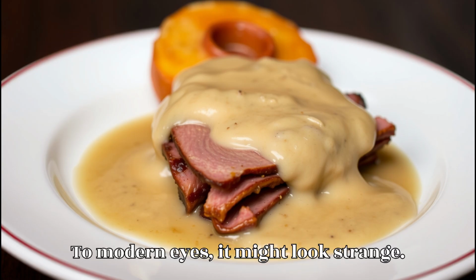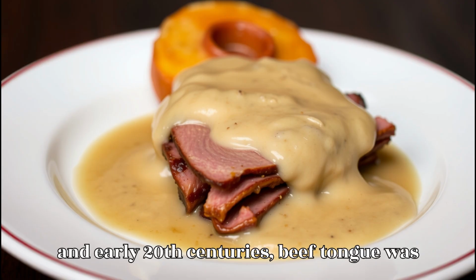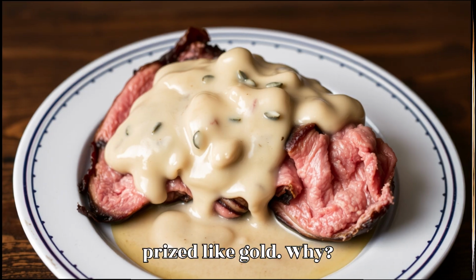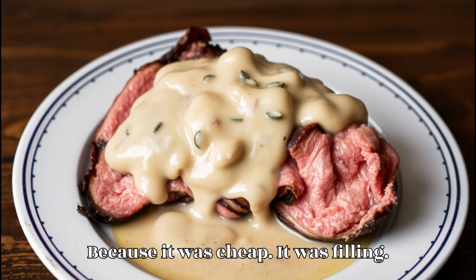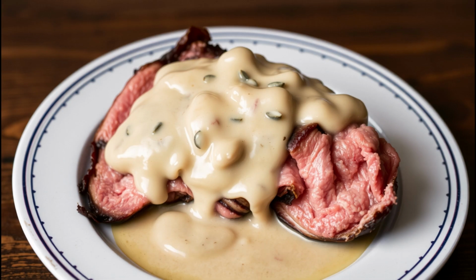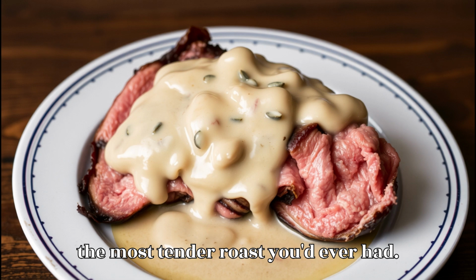To modern eyes, it might look strange. But in working-class kitchens of the 19th and early 20th centuries, beef tongue was prized like gold. Why? Because it was cheap. It was filling. And when prepared right, it tasted like the most tender roast you'd ever had.